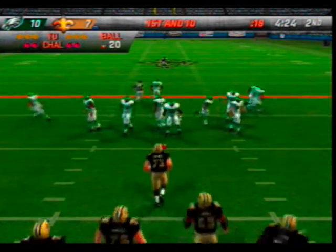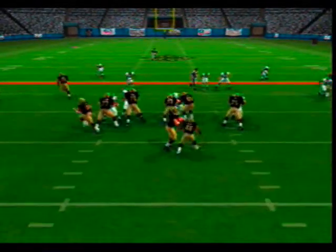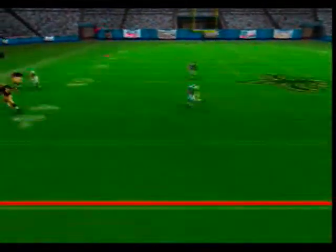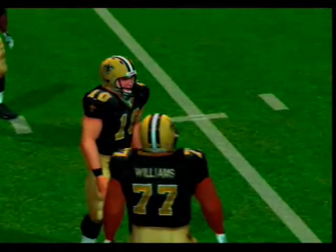Ball on their own 20. Ball on the 20-yard line. The backs are lined up in a 9. Under pressure, gets rid of it. Drops the interception. Thomas was his intended target. Johnson had the coverage on the play.